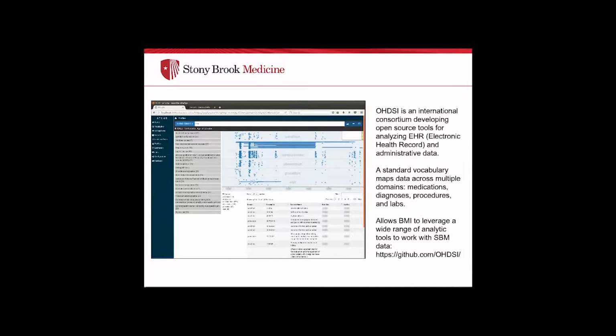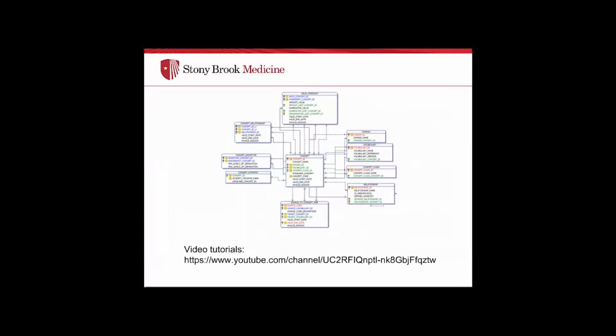Now, going back to what I showed before about the healthy intent data platform, that does simplify getting data out of the electronic health record. It's part of it, but we still need to do a little more work. But that was the idea. It helps a lot in that you don't need to know every obscure table. Going from 1,000 tables to 100 tables is better.